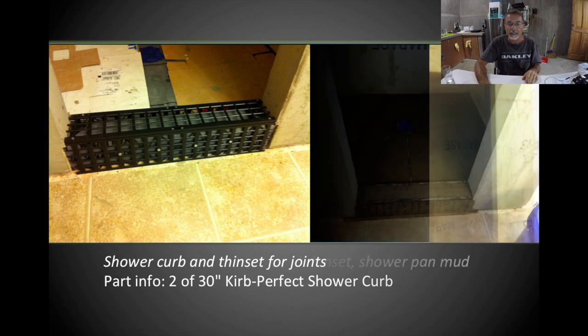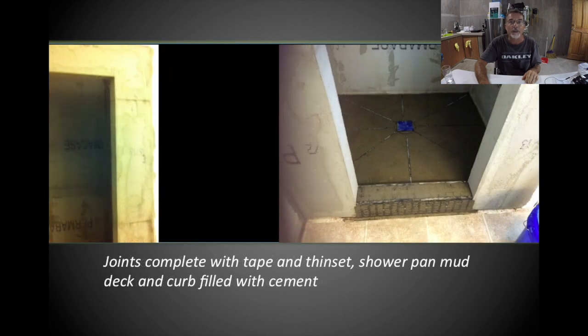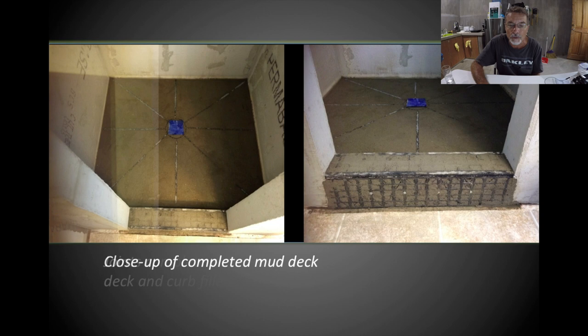And this is the completed job. This is the complete job with the cement installed, and with the cement actually installed with another set of those little cheater angles that go from the wall all the way down to the drain. And they work very, very good. And you see, this is all completed, and we're going to wait for it to dry. And this is other angles so you can see what it looks like.